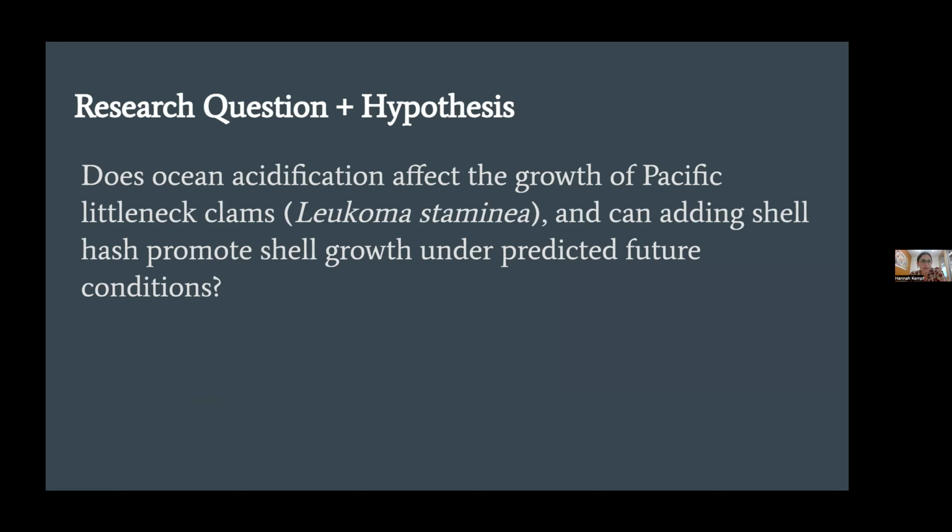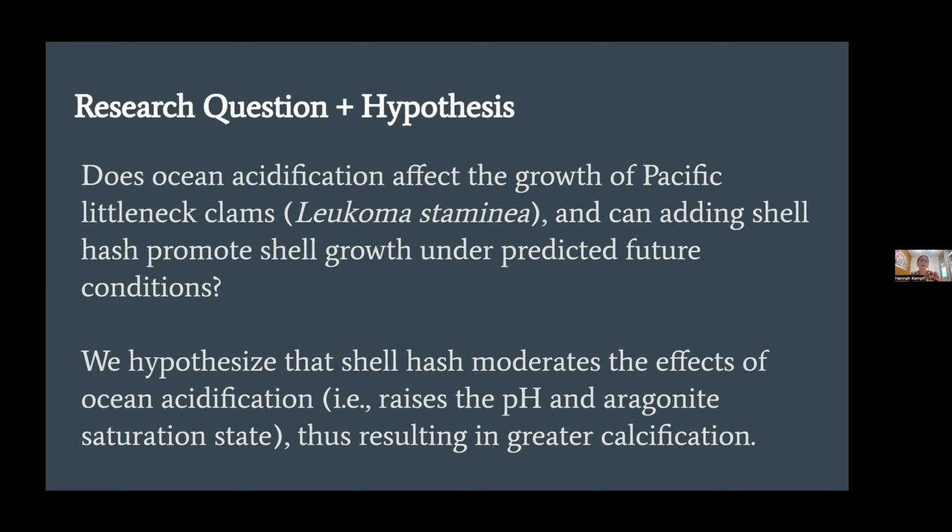For the purpose of my talk today, I'm going to focus on one primary research question and hypothesis. One is: does ocean acidification affect the growth of Pacific littleneck clams? This is a native clam. And can adding shell hash to their substrate promote their growth under predicted future acidification conditions? And we hypothesized that adding shell hash to clam substrate would moderate the effects of ocean acidification by changing the chemistry of the seawater, and that this would result in greater calcification or greater growth.